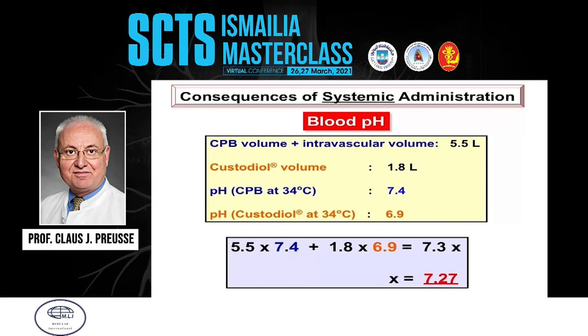One additional concern relates to blood pH after systemic Custodiol administration. The pH of this buffer-containing solution is temperature-dependent. At 34 degrees centigrade, the solution's pH is 6.9. We can predict the blood pH following systemic Custodiol administration and thereby calculate the pH shift towards acidosis that is solely attributable to physicochemical effects.